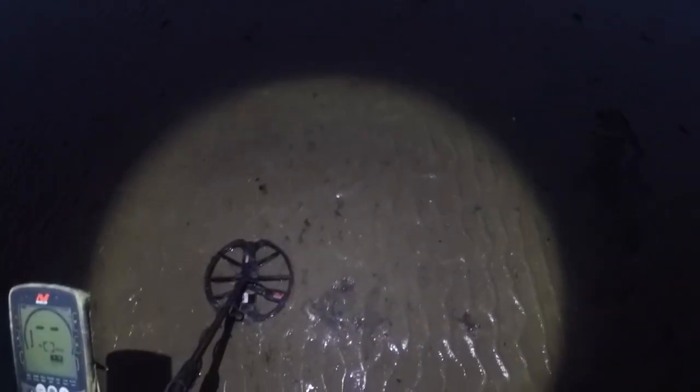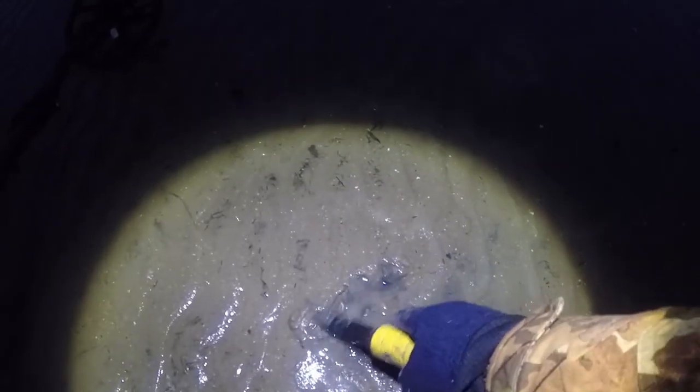Right, this little signal here is just on the surface. There's quite a few little signals, 17s and 18s around here. I've turned up the recovery speed quite a bit so I can separate the signals because it's absolutely trashed around here. Loads of it. I haven't even really dug this, but I think it's a nugget. I'm just scraping the surface off with a pinpointer. And there she is. Another nugget. Yeah, not bad.